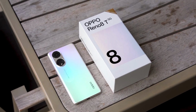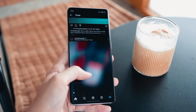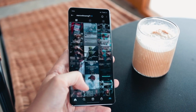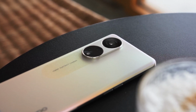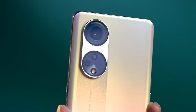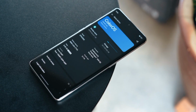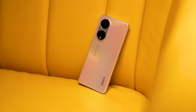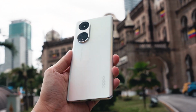OPPO Reno8 5G, the perfect companion for gamers and multitaskers. OPPO is a renowned brand in the smartphone industry that has consistently produced high-quality devices with advanced features. The OPPO Reno series is one of the company's most successful lineups, known for its impressive camera technology, sleek design, and excellent performance. OPPO launched its latest addition to the Reno series, the Reno8 5G, in February 2023 in India. OPPO Reno8 5G promises to deliver an exceptional experience to smartphone enthusiasts.